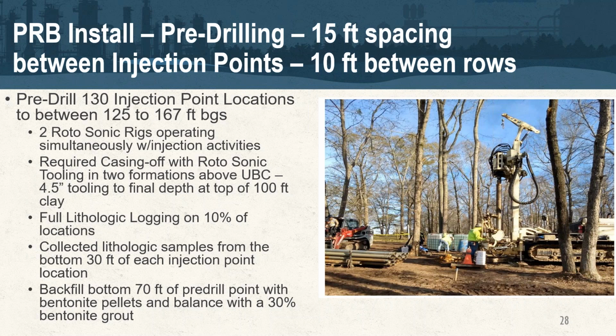Each of the rigs could do about 1.5 points a day going to those depth intervals, and we could inject 3 to 4 points in a day. And so we ran 2 rotosonic rigs. Actually, Sadeco ran the 2 rotosonic rigs, and we operated the injection system.